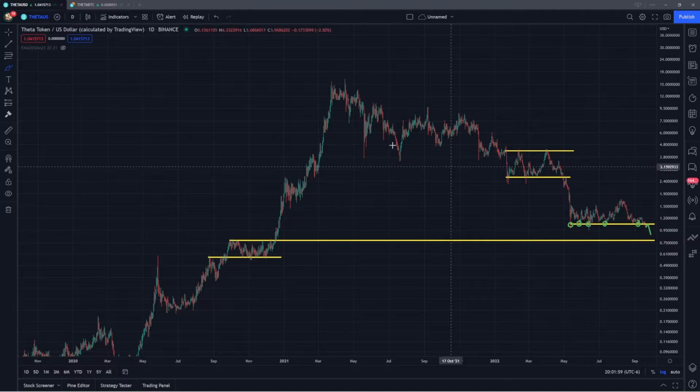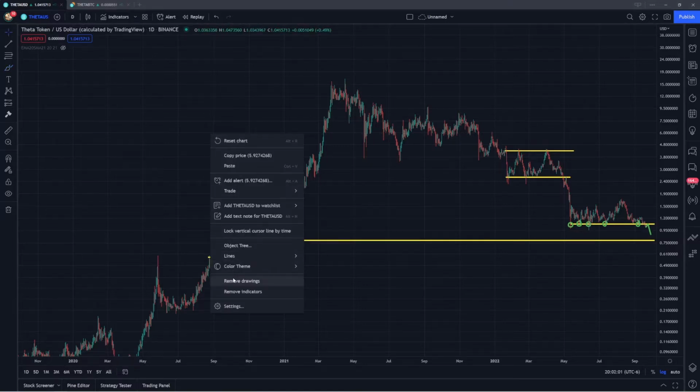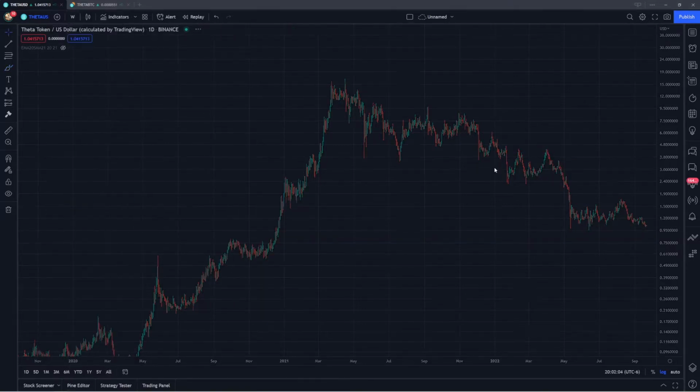Now I want to talk about the resistance areas, which I think is best illustrated if I switch over here to a weekly chart.